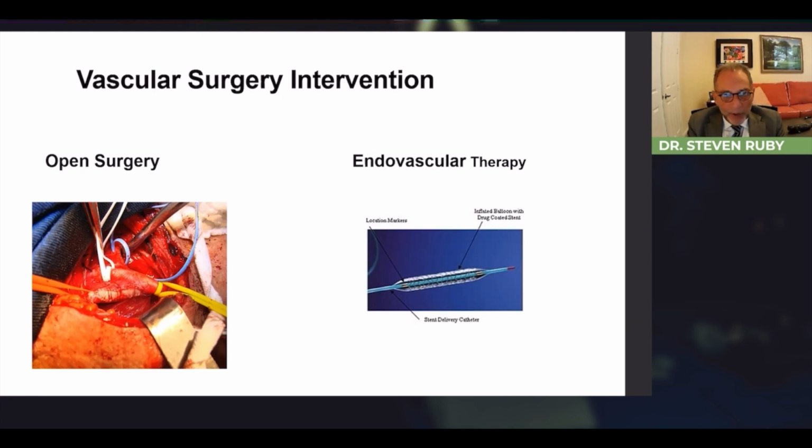And so what I do is I do interventions. I operate on people, or I treat their blood vessels from the inside, which is what endovascular surgery is. It's treating vascular disease from the inside of the blood vessels as opposed to the outside of the vessels.